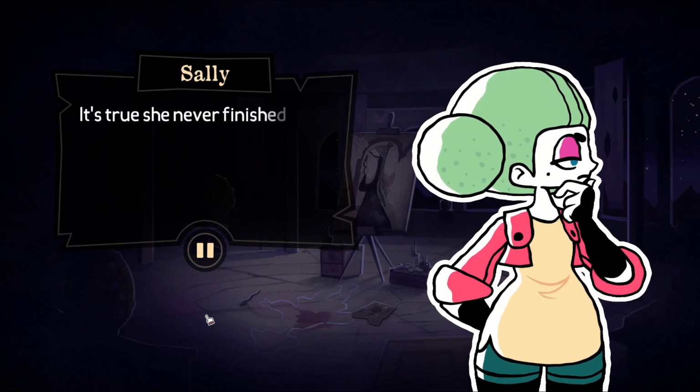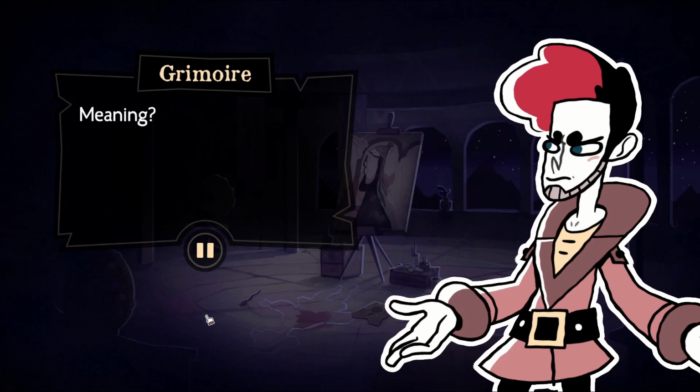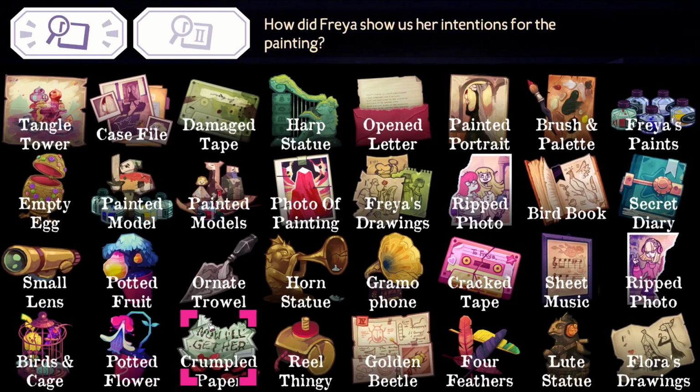It's true she never finished it. But she did intend to finish it. Meaning? We know more about the painting than what Freya actually got down on the canvas. We do? How did Freya show us her intentions for the painting?